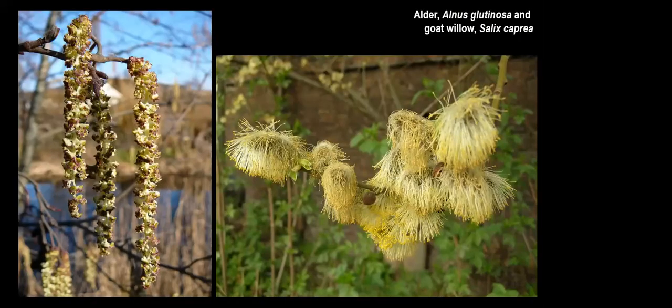Now, I'll just talk momentarily about one or two other smaller and less common tree species that are of importance. First of all, there's one of the willows. This is Salix caprea. Salix caprea is relatively unusual compared to other willow species in that it is virtually impossible to take cuttings from it. Many willow species regenerate very easily from cuttings. This is not so with Salix caprea. It is almost entirely reproducing by seed.